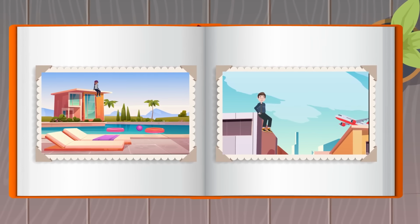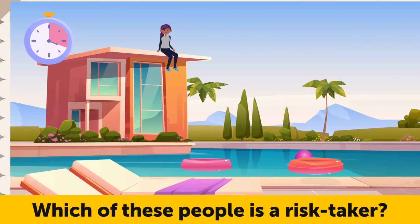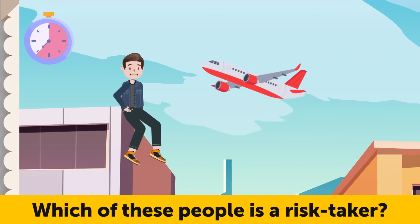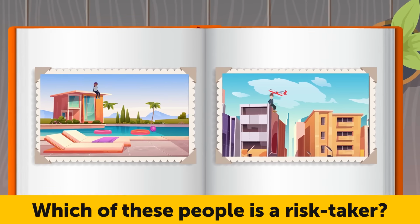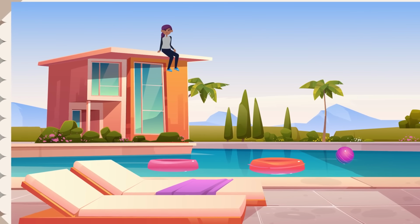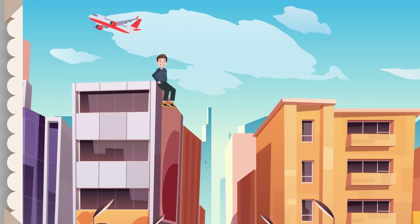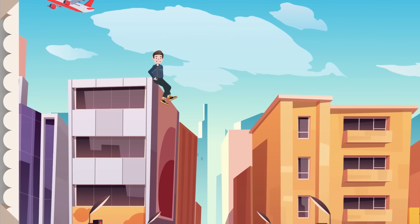Look at the pictures. Which of these people is a risk taker? The girl is risking less. She's sitting on the second floor, and there's a pool below. The guy is risking more. The building he's sitting on is taller. You can see clouds and planes in the sky.